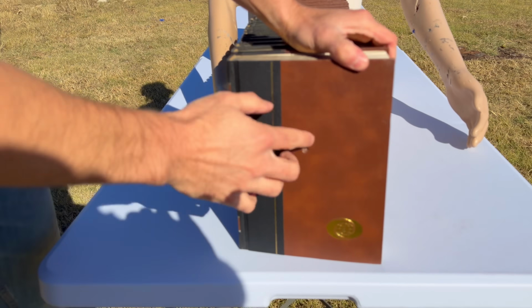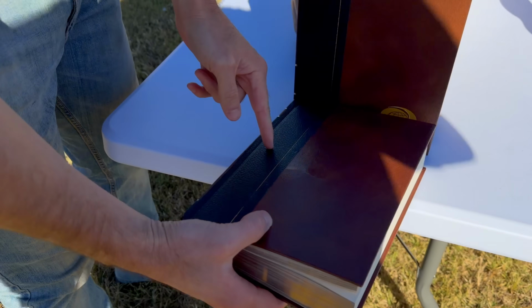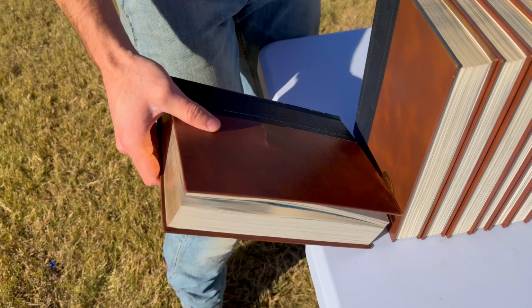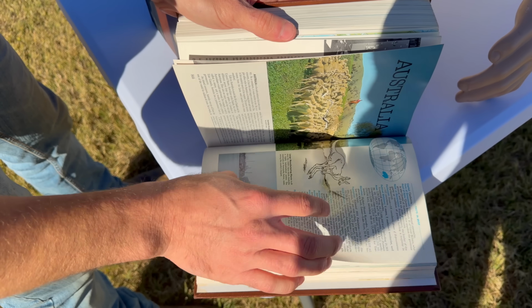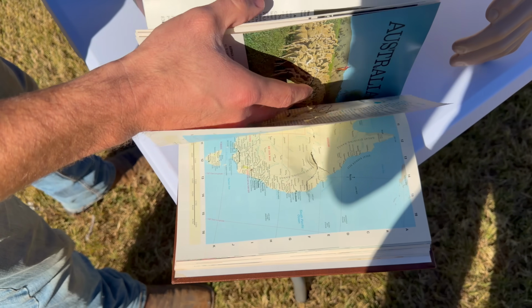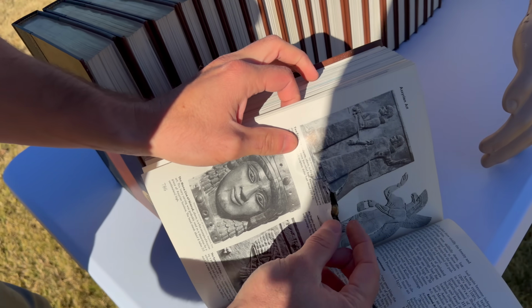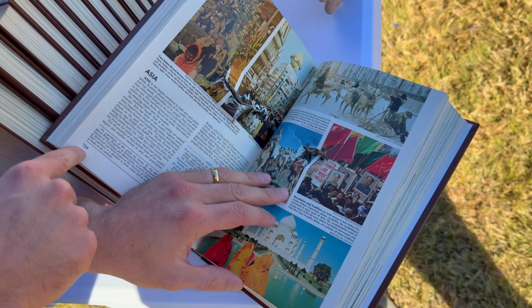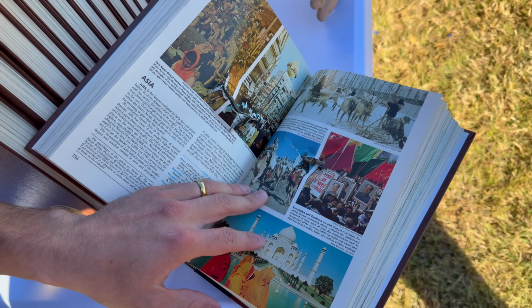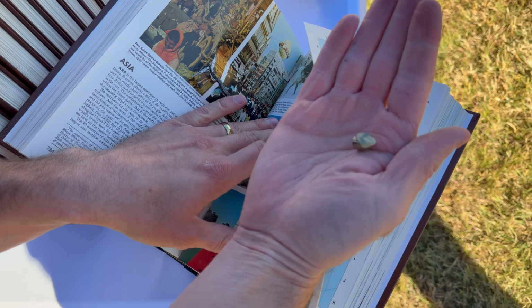9mm entered here. Did not make it out of our first book. Cracked the back spine here. Second book is clean. Let's see if this bullet is sitting in the back cover. Oh, poor little guy. There it is. There's the bullet. Look at that, it's smooshed. So our 9mm bullet came right here to page, this is 734, made it to 735. So our 9mm made it 735 pages.